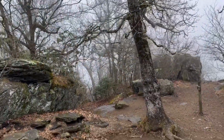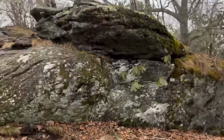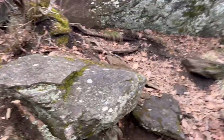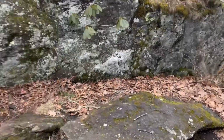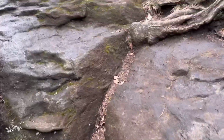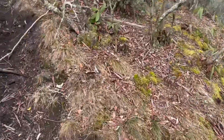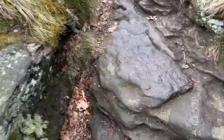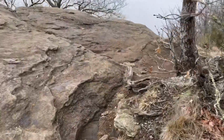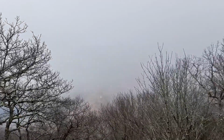Let's see if I can go up the little view area, see if there's any view for me. I think we have to go up these rocks right here. I'll take my trekking poles with me in case I need to climb down. Whoa. Oh yeah, there's a view up here. Well, there would be a view up here. If it was only sunny.